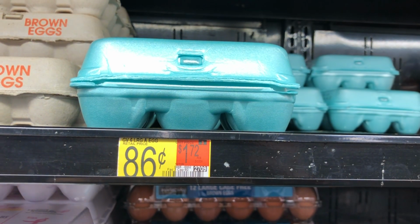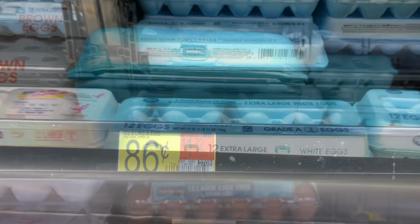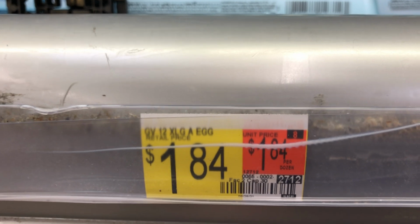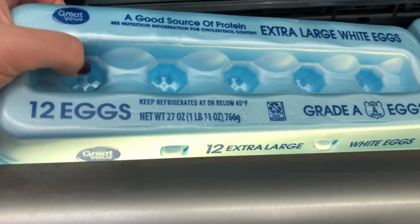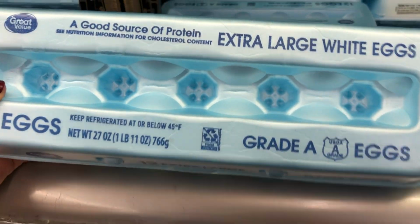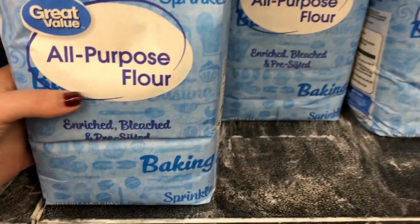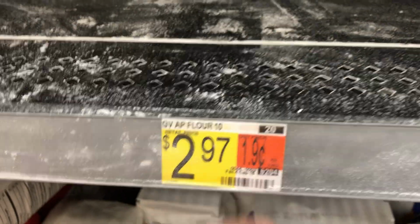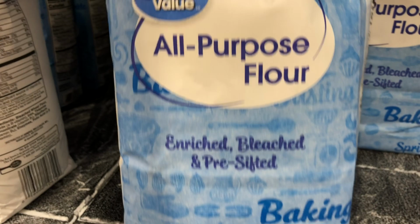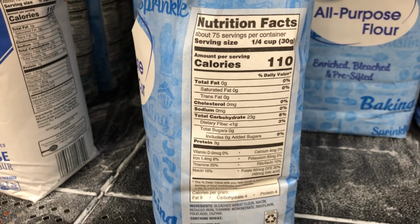If you look at the tag, you'll see that the unit price for this half dozen of eggs is $1.72 per dozen, but for the full dozen package, it's $1.84. If I needed a dozen eggs, it would actually be better to pick up 2 half-dozen containers. And in the case of this flour, the per unit price is the same for the 5-pound bag as it is for the 10-pound bag. So in that case, it doesn't matter if you pick up the smaller bag or the larger bag. You might want to pick up the larger bag just as a matter of convenience if you use a lot of flour.